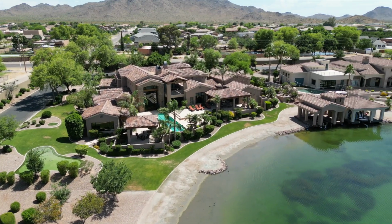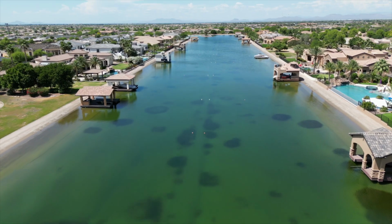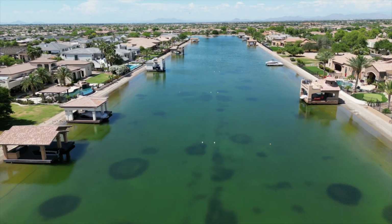Okay, now we're going to move on to the next stop in our series here, and it's literally right next door. This is Santan Lakeside Estates. Again, the addresses and the tax records say it's Queen Creek, so it's good enough for me to include in this video. This ski lake community is home to multi-million-dollar custom homes on a 13-acre private water skiing lake.